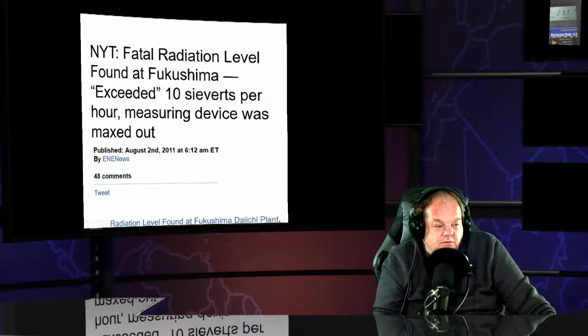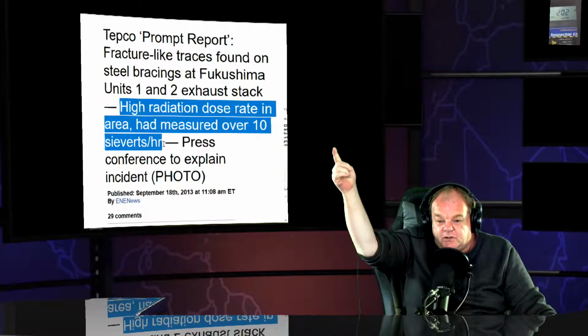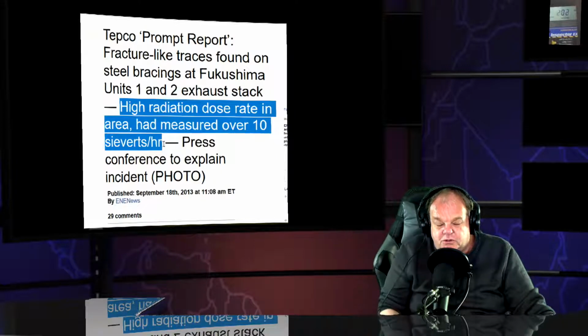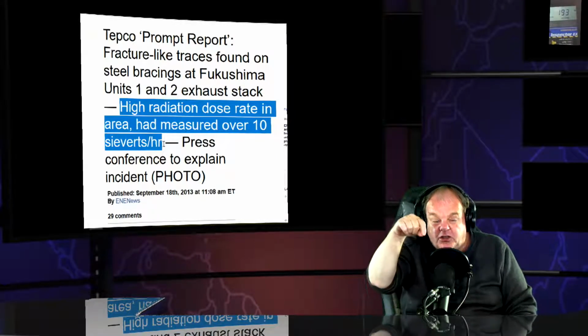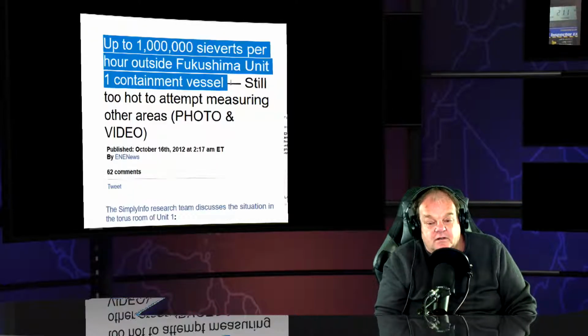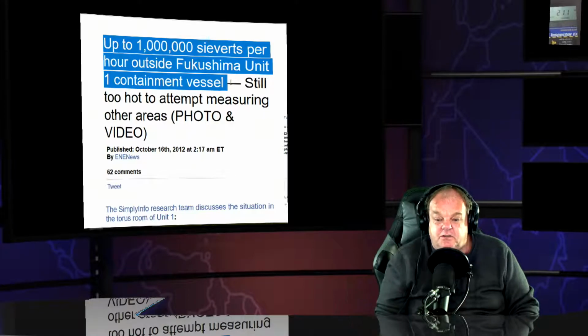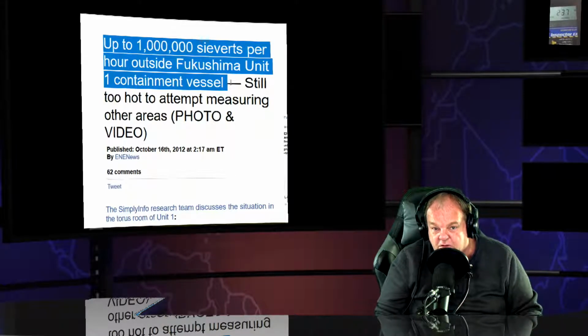Fatal levels all over the site. Fracture-like traces found on steel bracing at Unit 1 and 2 exhaust stacks are over 10 sieverts. But inside the nuclear meltdown is only 1.2 sieverts, Dana. Oh, it's 1 million sieverts outside of Unit 1, which is right alongside of Unit 2.